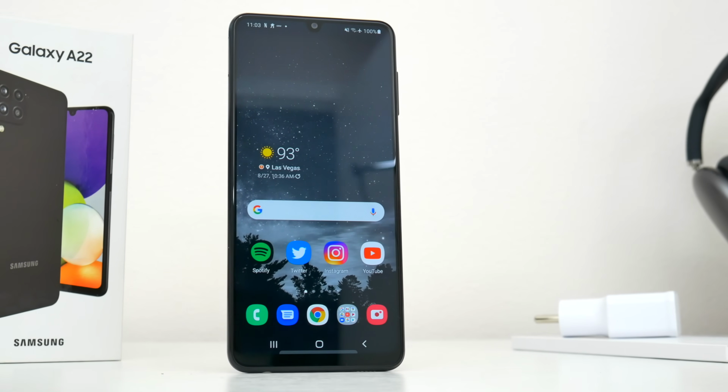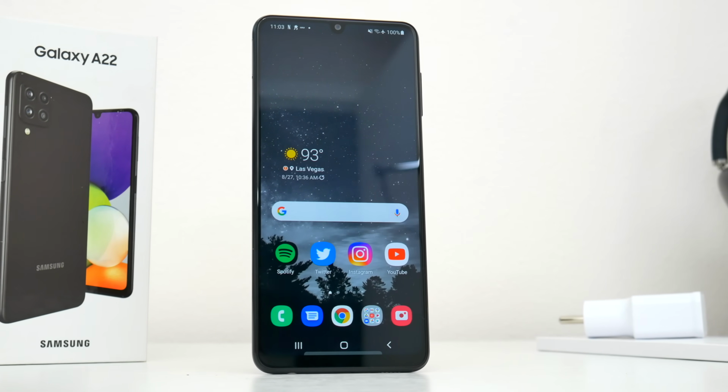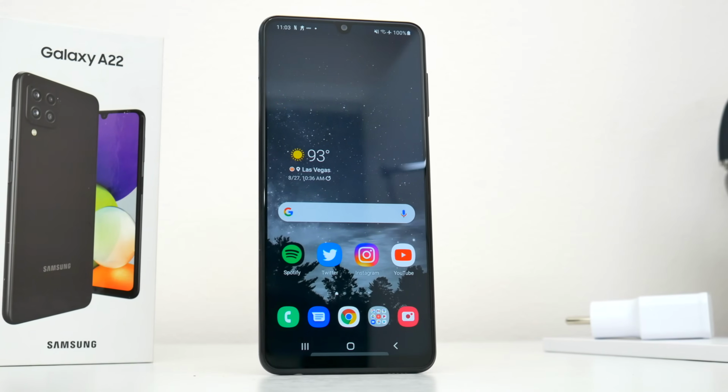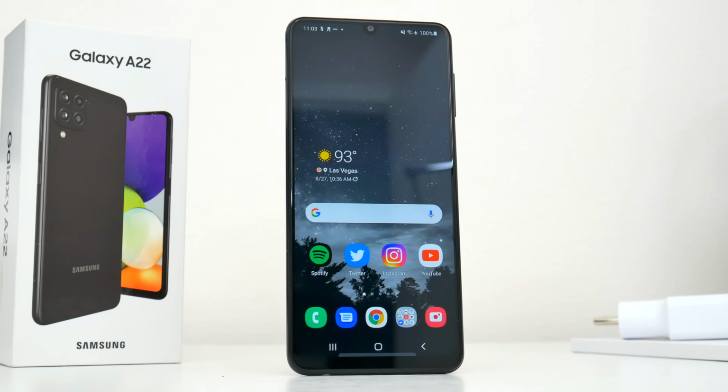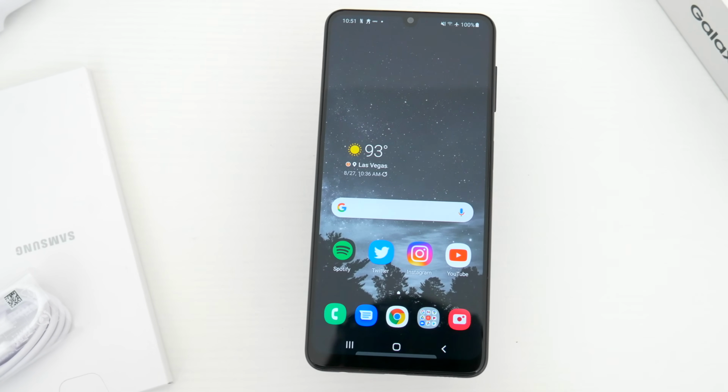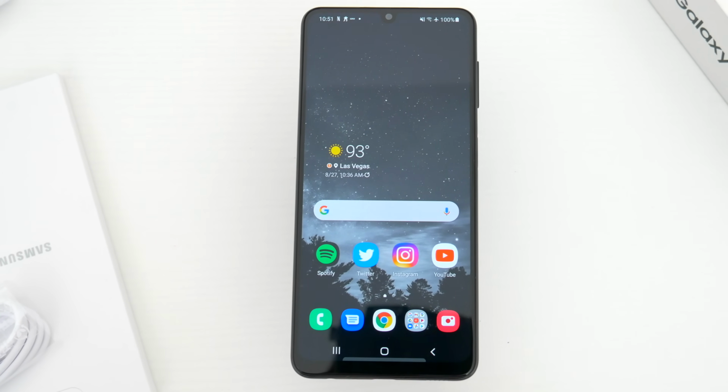Now, it's not a perfect phone by any means, and in fact, if you aren't specifically looking for a Samsung device, there are other brands out there with better devices than this one for the price. But for a Samsung-specific budget tier 2021 device, I think this is the one to get.